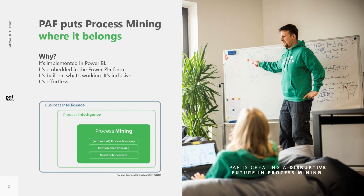How does it work? With one click, at one glance, PAFnow gives you the full picture. PAFnow visualizes millions of data rows in a process mining map. PAFnow delivers pre-built automated process analysis dashboards. With PAFnow, pinpoint inefficient processes with 100% accuracy to drive corrective and preventive actions. The PAFnow OPEX Edition allows you to get the real process for leadership to evaluate what can really be improved.